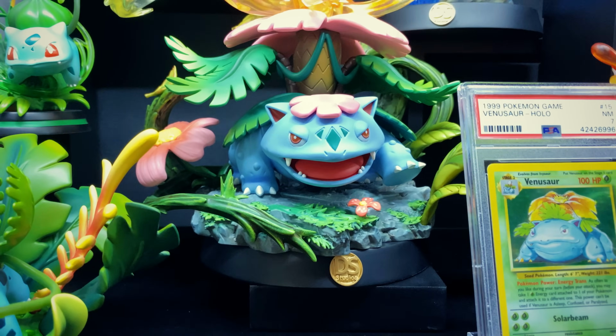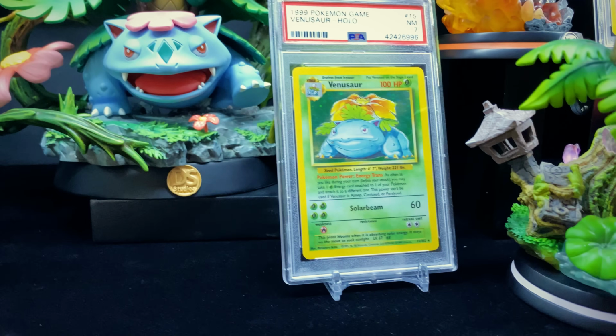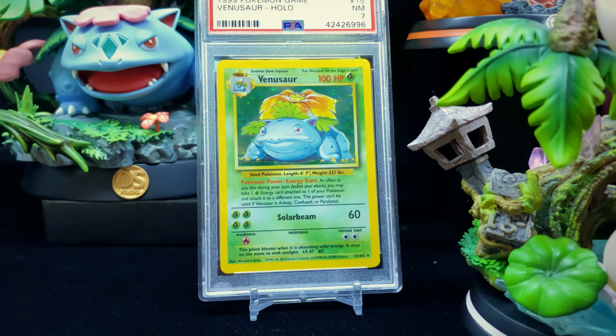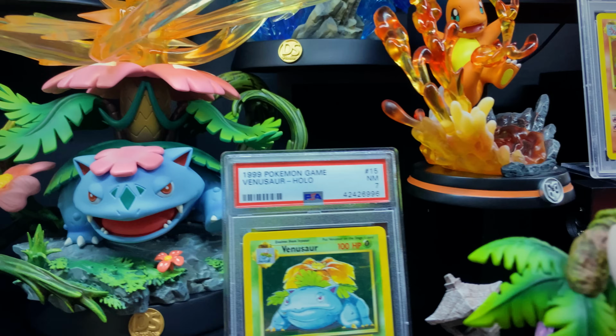I apologize in advance. There's some moments where the lighting will be overexposed because I think it has to do with the white strip along the top of the PSA cases, just throwing off the camera lighting. So this is my PSA 7 base set Venusaur.